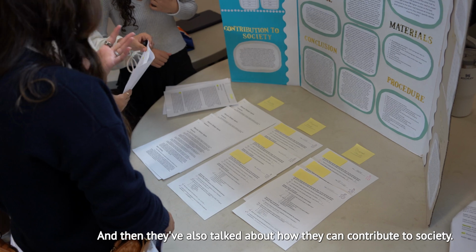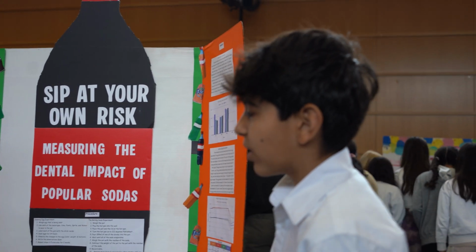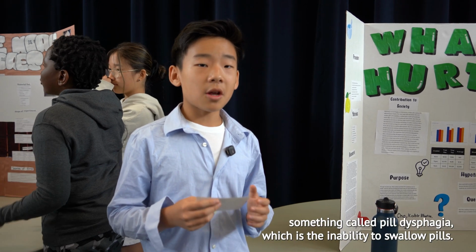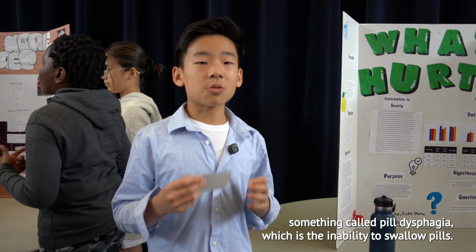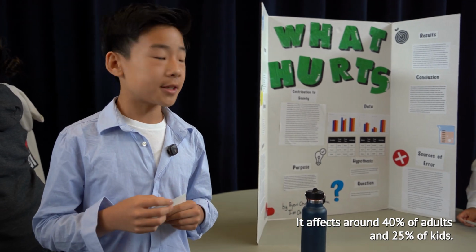And then they've also talked about how they can contribute to society. A lot of people suffer from something called pill dysphagia, which is the inability to swallow pills. It affects around 40% of adults and 25% of kids.